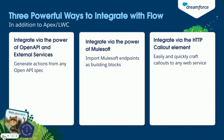Let's keep moving. Let's talk about some of the things that make Flow the best application platform for integration. Now, there's a lot of different ways. Flow already provides the most ways to integrate your non-Salesforce services into Salesforce. Everyone, we've got some seats here, so feel free to squeeze in if you want to.